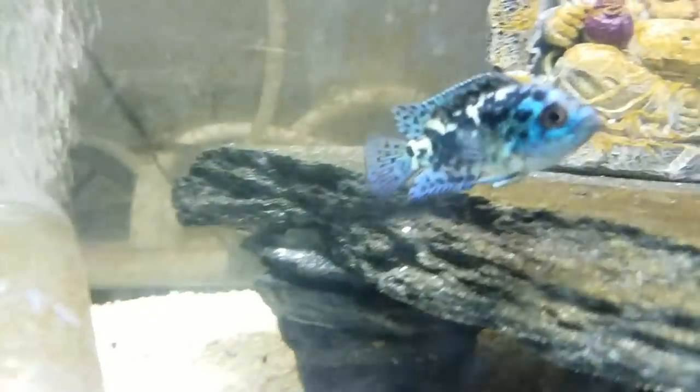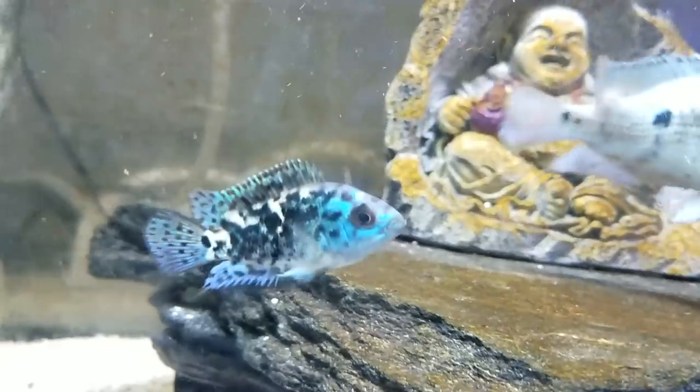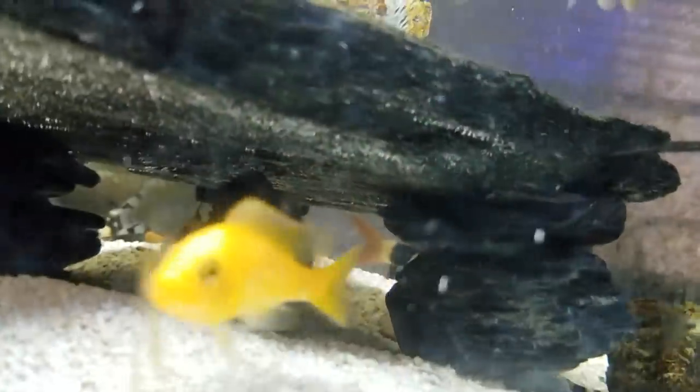Wow. Look at that. Hello, buddy. Those are nice and popping there. Popping for sure. They're gorgeous. Look at that. Oh, some yo-yo loach. Yo-yo loach is in there, yeah. Then you got some other guys. I think those are frontosas.